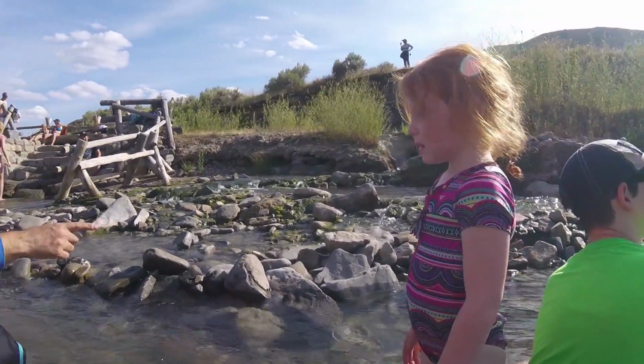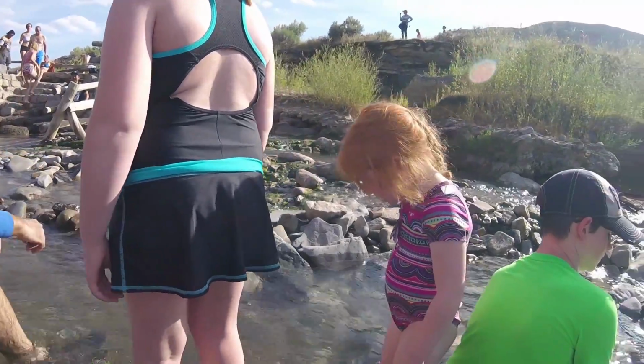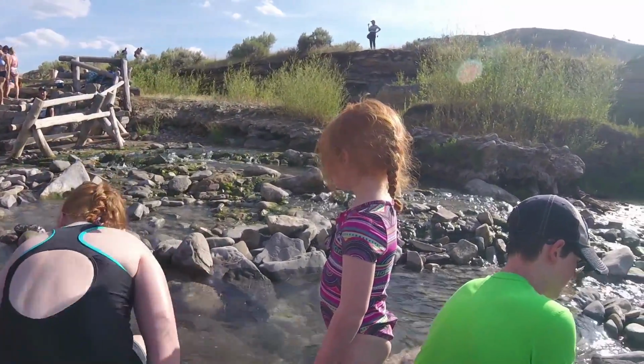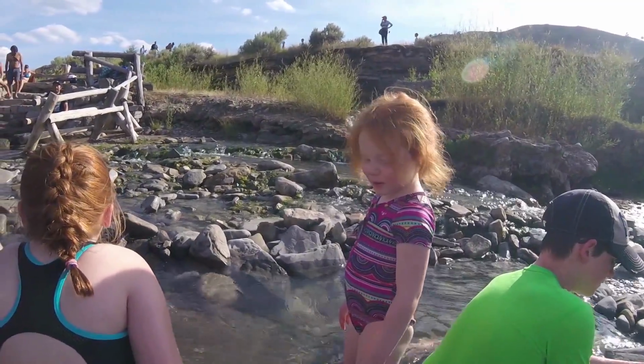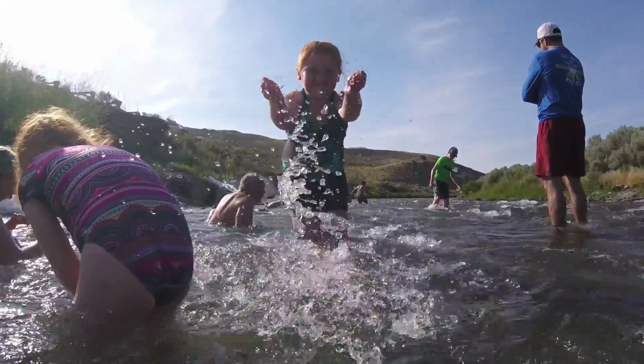Don't get too close to those rocks over there. What was that? I said don't get too close to those rocks over there, darling. It gets real hot over there, okay? It's not so bad right here, but over there.